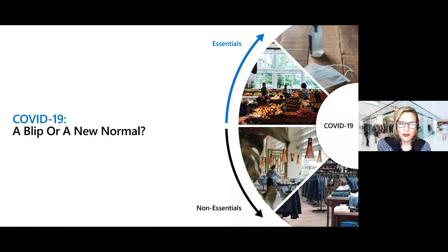And according to Visual Capitalist, when comparing March 2020 to March 2019, there's been a triple-digit increase in food and essentials. So we've seen a 397% increase in soup, 377% in packaged foods, and 190% on toilet paper sales. So we know consumers are stocking up on these essentials.